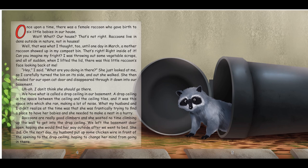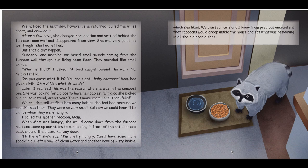Raccoons are really very good climbers, and she wasted no time climbing up the wall to get into the drop ceiling. We left the basement door open, hoping she would find her way outside after we went to bed. She did. On the next day, my husband put up some chicken wire in front of the opening to the drop ceiling, hoping to change her mind from going in there. We noticed the next day, however, she returned, pulled the wires apart and crawled in.